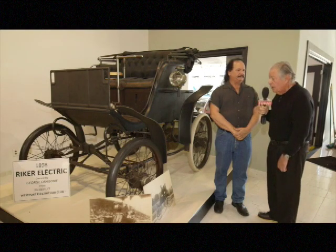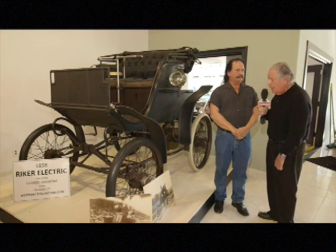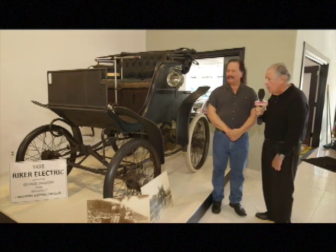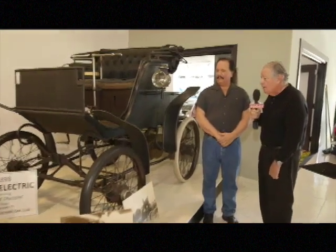Well, we talked about this car, and I am so impressed. We could talk, I think, all day about this car if we really wanted to. But we're going to move on to one of my more favorite cars that I'm sure holds a special spot in your heart. And we're going to get over and see what that's all about.